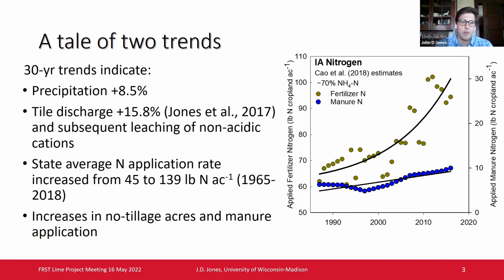And then the state's average nitrogen application rate has increased quite a bit over the last 30 years. There's also been an increase in no-till acres, but manure applications are also really important to consider. The figure on the right is from some nutrient GIS work I did looking at different nitrogen balance components. When we look at nitrogen fertilizer N and manure N applied to cropland acres within the state of Iowa, we certainly see a trend that would lead us to think about the acidifying effects of nitrogen fertilizers. Some of the work out of Iowa State estimated that up to 70% of that would be ammoniacal fertilizers as the N fertilizer source.